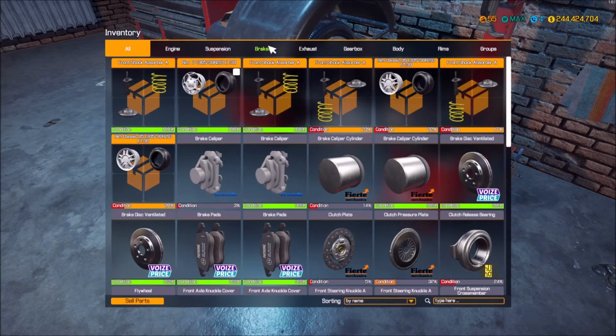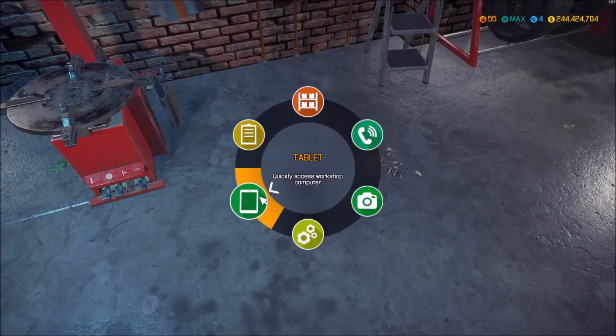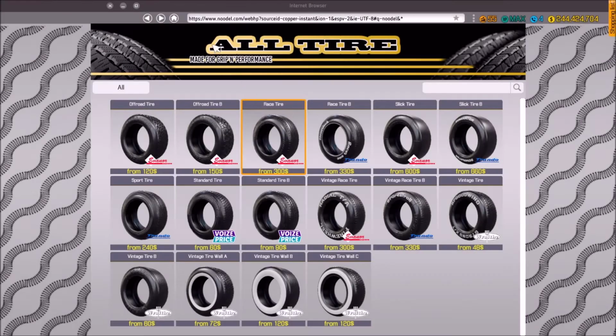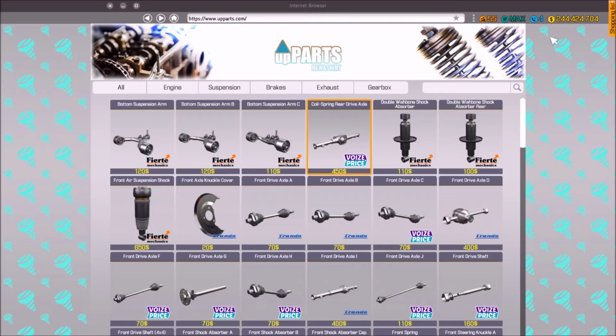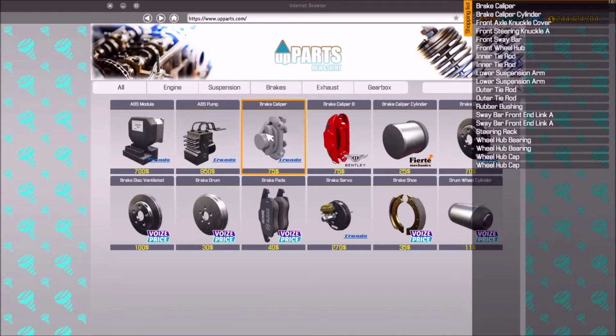Okay, brakes. I think I've gotten everything. No, I did not even go into that. Okay, so let's go in. All right, let's get my shopping list all fired up here. Okay, brake caliper. Let's go. Need a brake caliper. Need a brake cylinder.